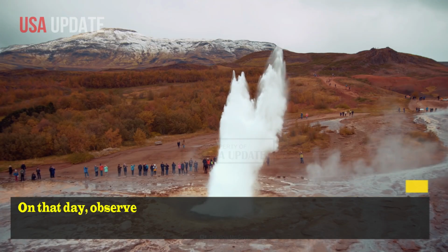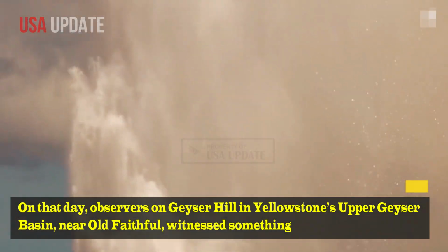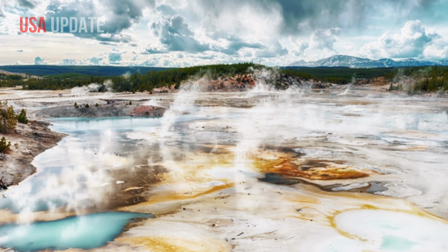On that day, observers on Geyser Hill in Yellowstone's Upper Geyser Basin, near Old Faithful, witnessed something that hadn't been seen for 2 years, an eruption of Aurum Geyser.